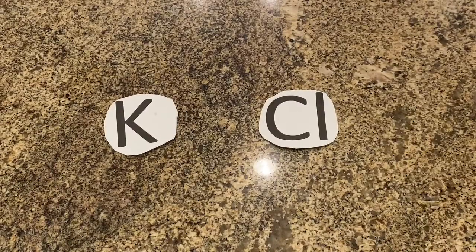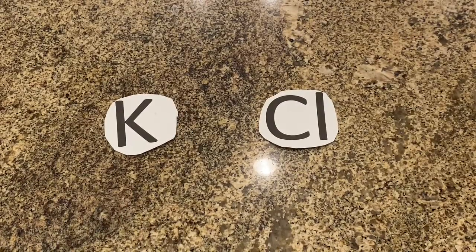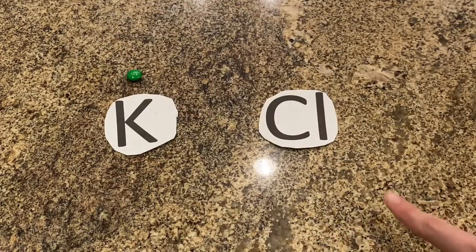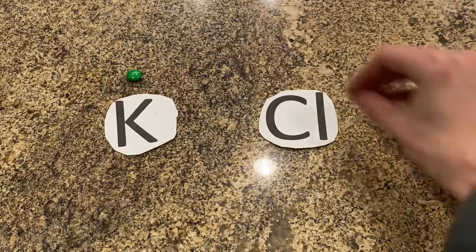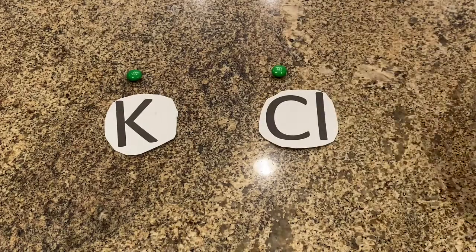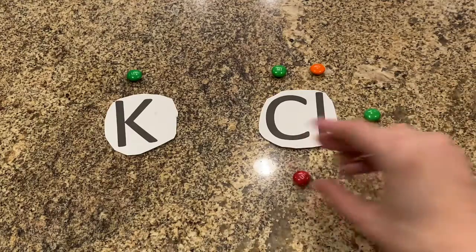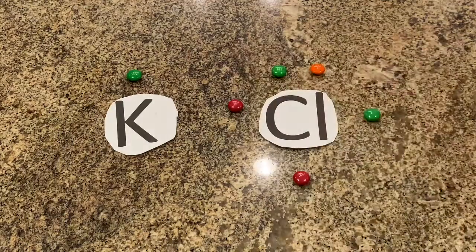Okay, so this element is potassium, and it has 1 valence electron. This element is chlorine, and it has 7 valence electrons. 3, 4, 5, 6, 7. Alright, right now, both atoms have neutral charges. But we can change that.